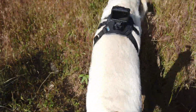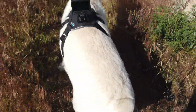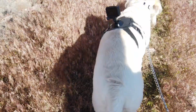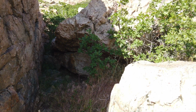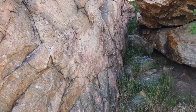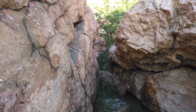Another thing that leads me to believe that I'm on the right trail is these wooden stairs. There's a few videos that talk about this place, but they don't really give the location, just a few hints. So I think we're here, guys. I honestly do. Okay, so I don't know for sure, but there's a crack in here. I think we're in the right spot. I just don't know what to do with the dog.